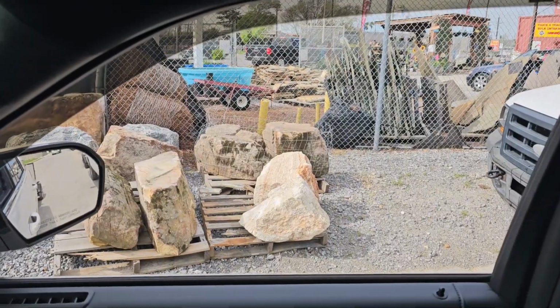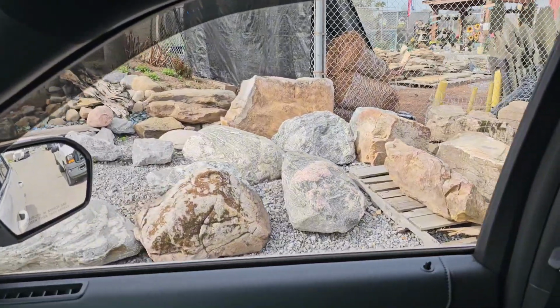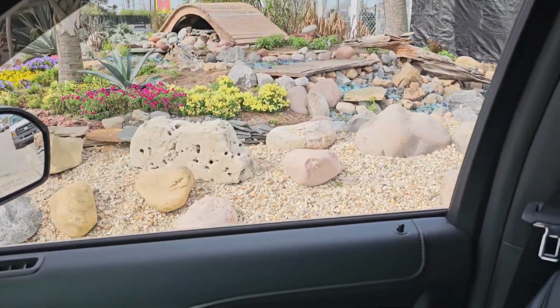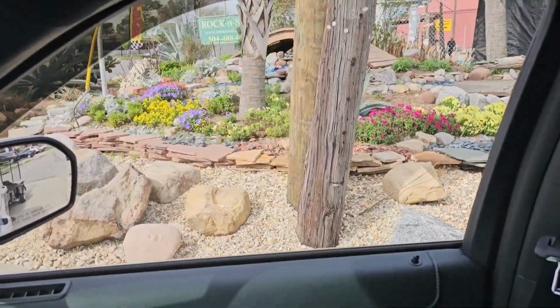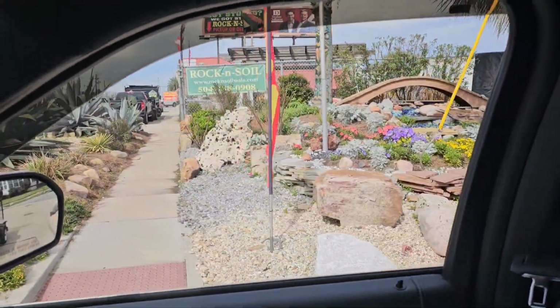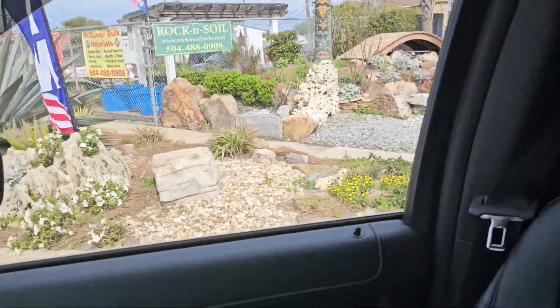Look at all the rocks they have here on display, pretty nice. You guys wanna grab some rock in the Metairie area? This Rock and Soil, my favorite spot to get my stuff for the garden.